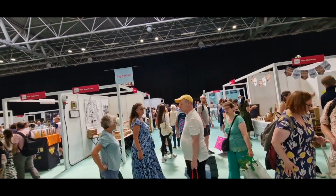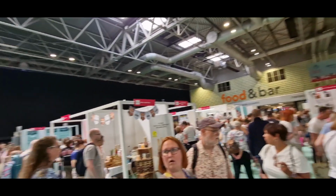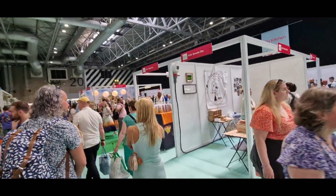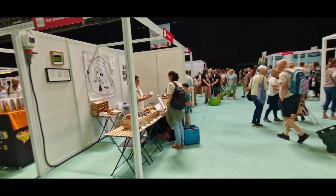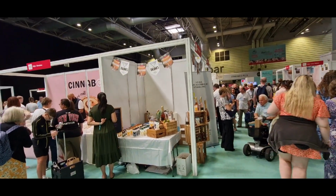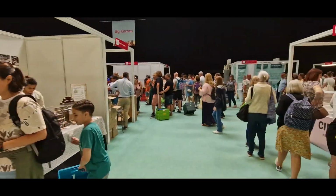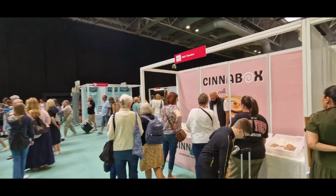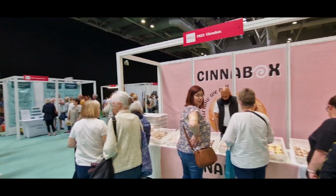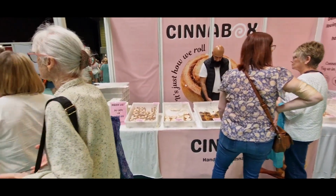Some of the stores I won't be able to film very well. It is busy here, as you can see. Hopefully I can get close to a few and give you a good view of what's on offer. Some more brownies and cakes just there. Cinebox, cinnamon rolls and swirls just here. I'm quite partial to a cinnamon bun.